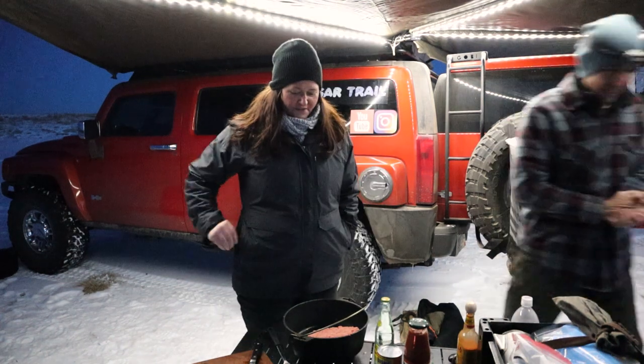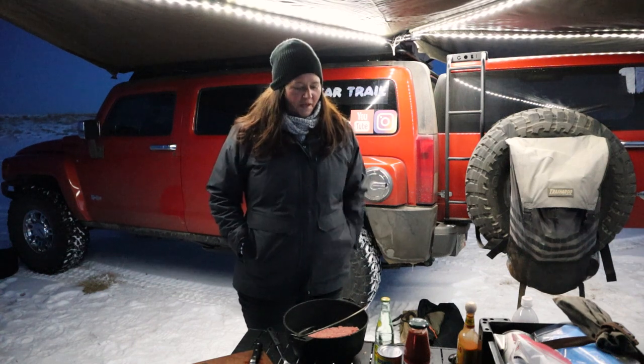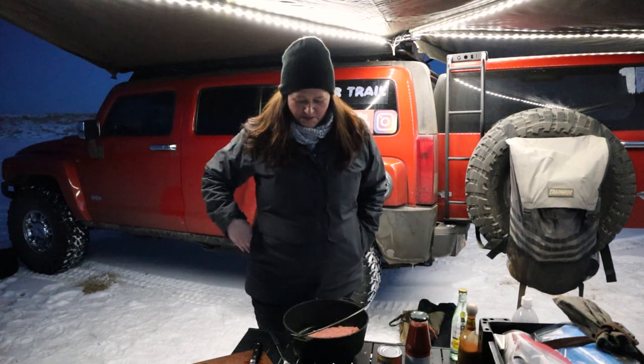Make it awesome. All right, so I've already just got some onion and some ground beef in here. I'm going to just saute up on the fire. And then I'm going to throw some beans and some tomato sauce on top with some seasoning. And it should turn out really good.